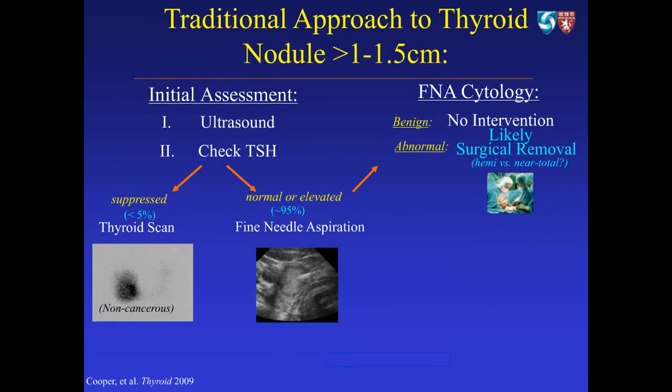So just going back to one of our earlier slides, this is the traditional approach as I showed you, but I'll put one more arrow and now some new text to the upper right, which is that we do this fine needle aspiration in most individuals, and we hope that the FNA cytology comes back benign. This would allow us to be conservative and follow a patient without further intervention. However, if it's abnormal, even if it's just indeterminate, we usually are heading towards considering surgical removal.